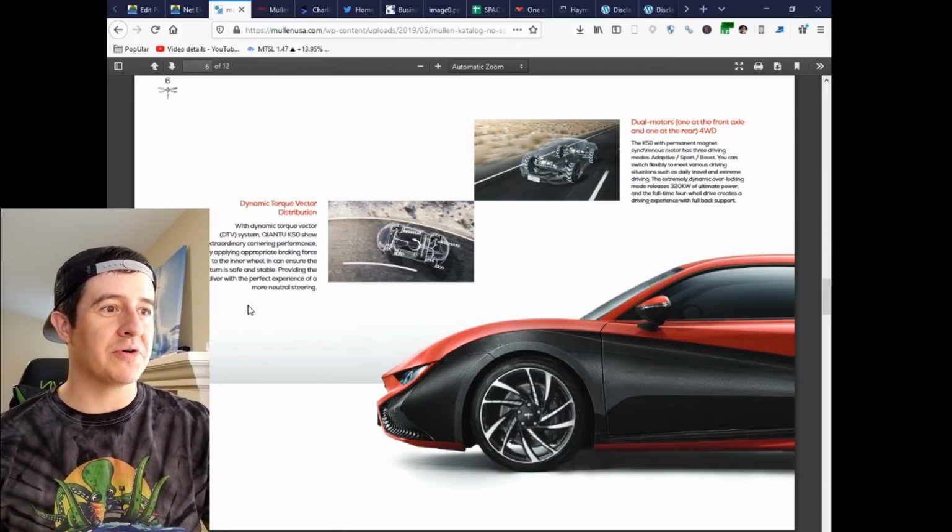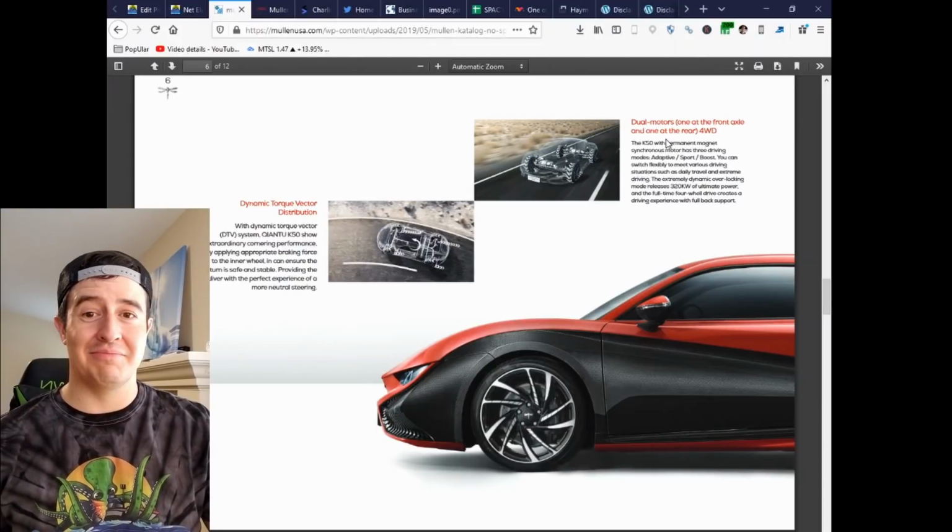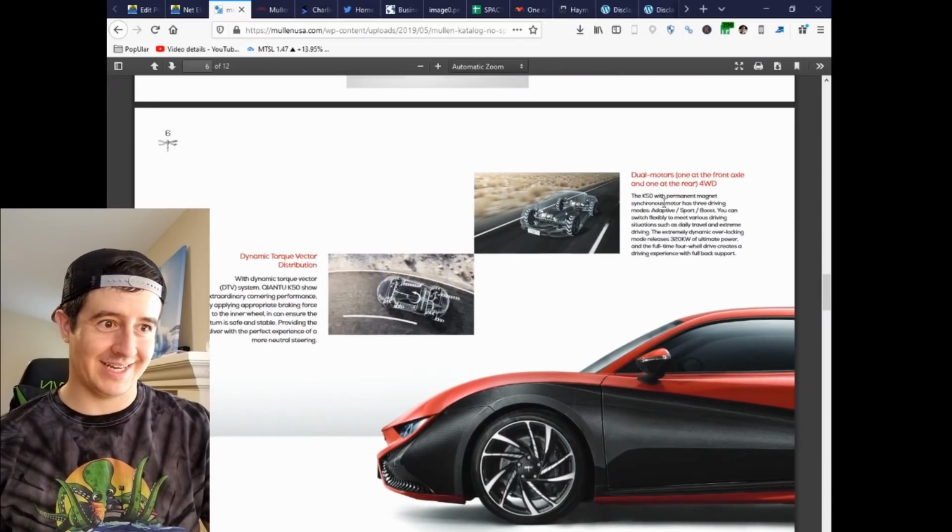I don't know. Dual motors, one in the front axle and one in the rear. Party in the front, business in the back. 4-wheel drive. Dude, that's sweet.